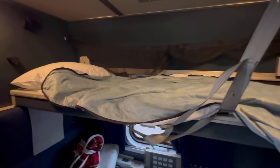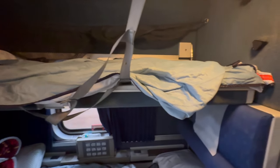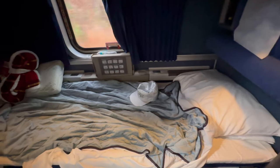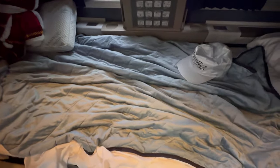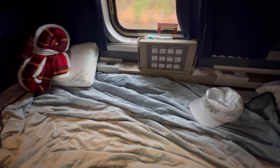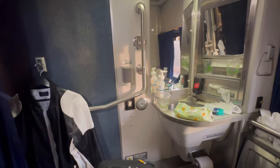So this is what the bed configuration looks like once they make the beds. It's a little messy. We just got up, actually, and we were so tired last night, I did not get a chance to show you guys what it looks like. But they did get new blankets. I love these blankets. They're really comfortable, much better than the old itchy ones that they used to have. So I will say that. Yeah, that's pretty much it in here.